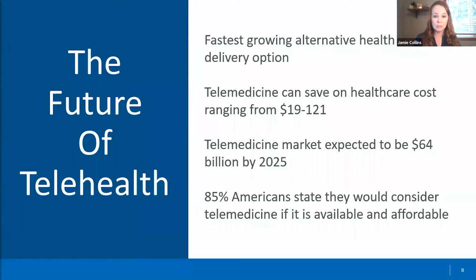Telehealth in general is the fastest growing alternative health delivery option we have. And there is a cost savings to it. Telemedicine can help save on healthcare costs anywhere from $19 to $121 per patient, depending on the services provided. The market's expected to be a $64 billion market by 2025. It's growing. And then 85% of Americans said that they would consider telemedicine if it was available and affordable.